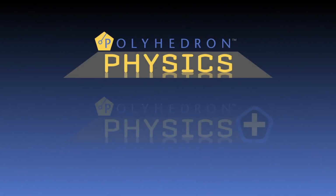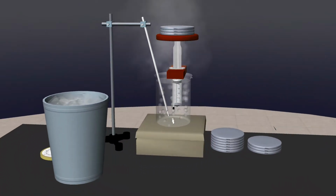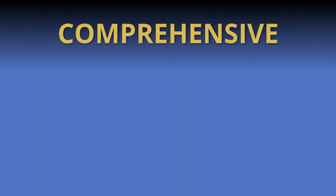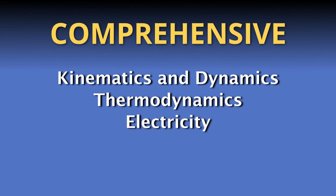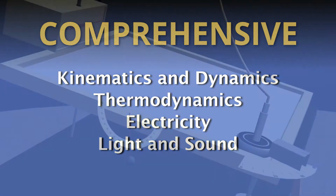Two product options are available, Polyhedron Physics and Polyhedron Physics Plus. Both include interactive 3D simulations that allow students to manipulate virtual lab equipment, conduct experiments, and collect data in a realistic way. With more than 60 simulations in the areas of kinematics and dynamics, thermodynamics, electricity, and light and sound, Polyhedron Physics can easily cover an entire year of physics labs.